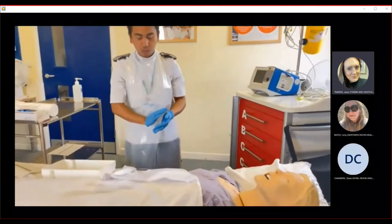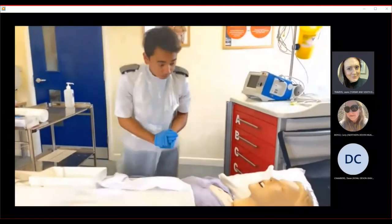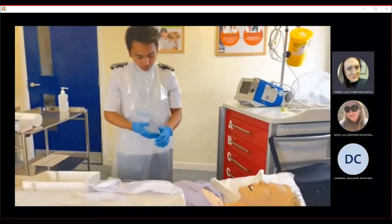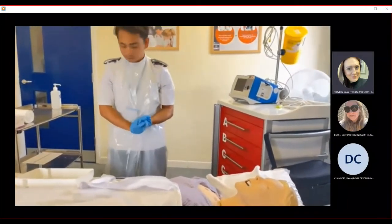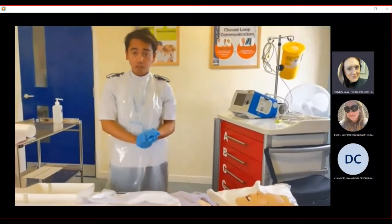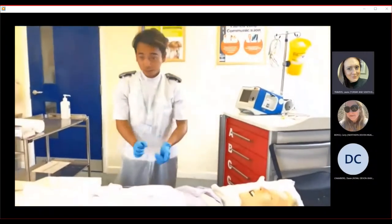What are we going to do? We just need to resite the cannula. Okay. All right. So assessor, can you assume that the resiting of the cannula has been done? All right then. So I'll now proceed with the flushing of the cannula.